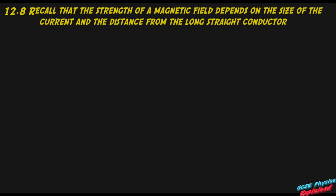12.8. Recall that the strength of a magnetic field depends on the size of the current and the distance from the long straight conductor. Right, well that's exactly what I've just said for 12.7.